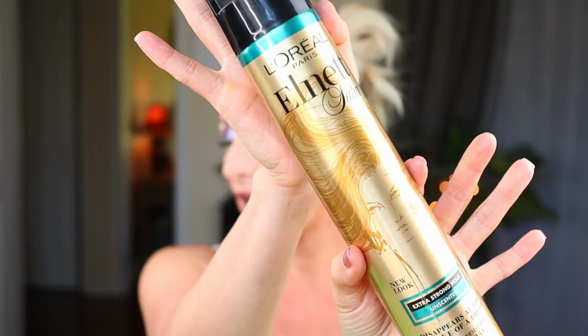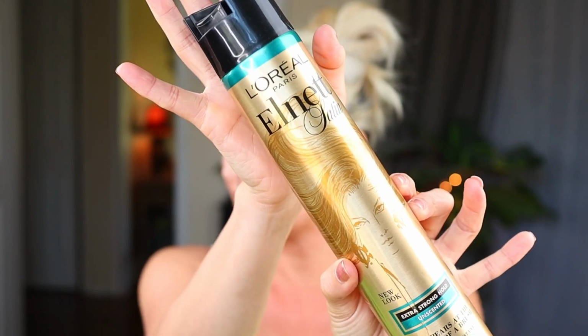Then another thing I used up was this L'Oreal Elnet Satin Hairspray. It's extra strong hold, unscented, humidity resistant, disappears at the stroke of a brush. This has now been around for a while. This was my first time using it.